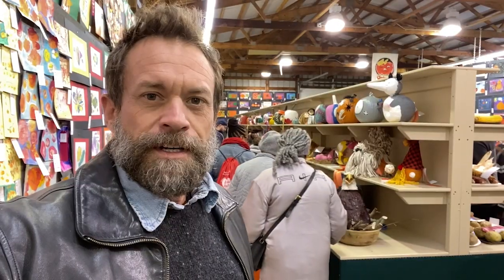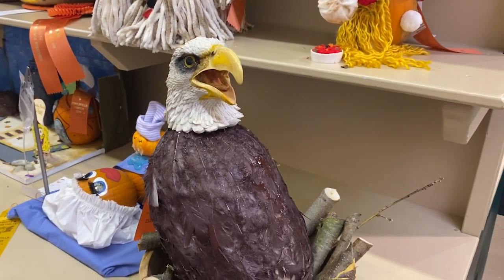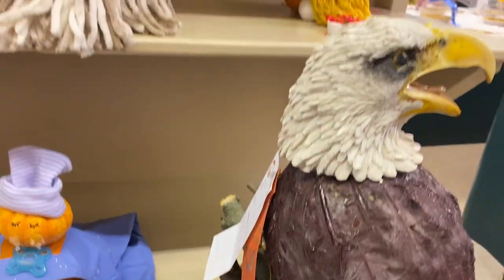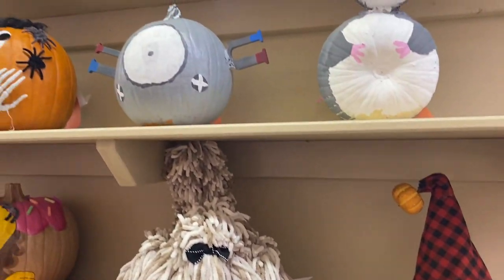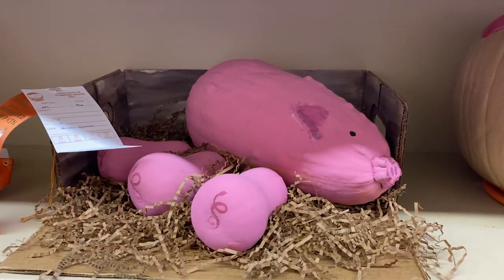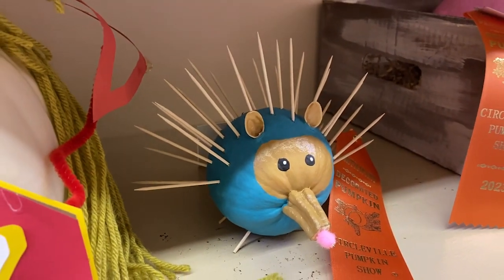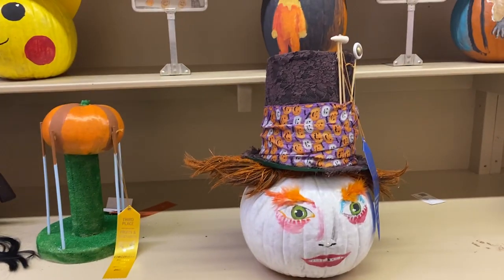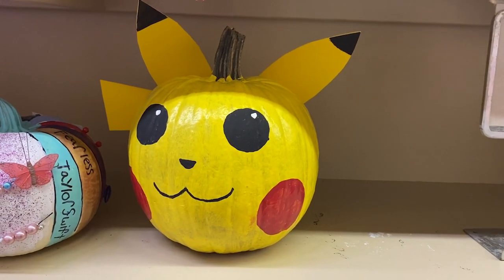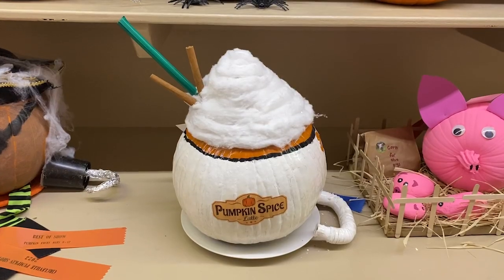Of course they have a pumpkin decorating contest here. I think there is a pumpkin hidden in there somewhere. It won an award, so it must be. Clever. Is this a Pokemon? I'm not sure what that is. Pumpkin spice.